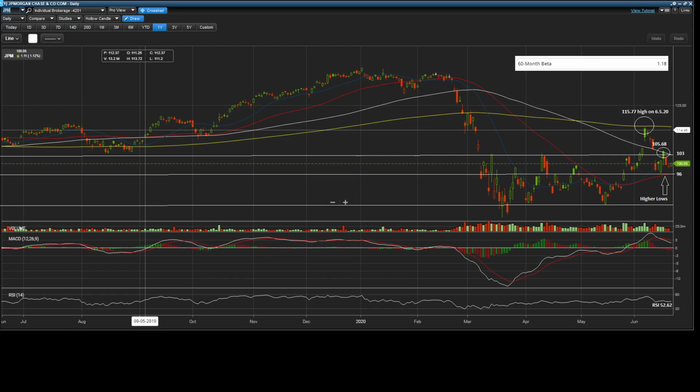In the short term to medium term, you can see the high made at 115.77 on 6/5. Then the pullback to 96, correlated with the market. Had a huge bounce from 96 to 105.68. Then the retracement, just like the market. Now the retracement was to the 61.8 on the fib, which some people might consider bearish, but in my opinion, that's oversold in the short term.